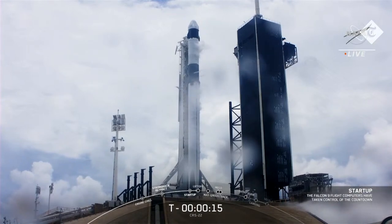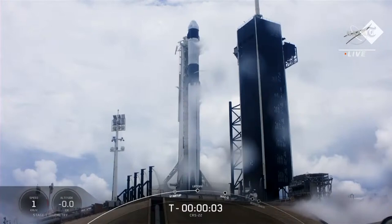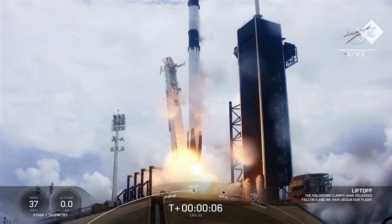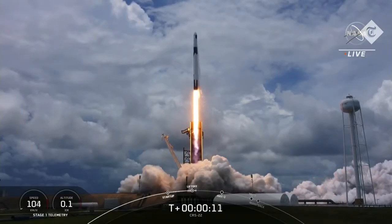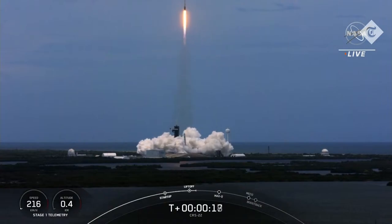Stage one, press for flight. T-minus 15 seconds. Falcon 9 is configured for flight. 10, 9, 8, 7, 6, 5, 4, 3, 2, 1, 0. Ignition. Liftoff. And liftoff of the 22nd SpaceX cargo resupply mission, bringing new solar arrays to the International Space Station. Stage one propulsion nominal.